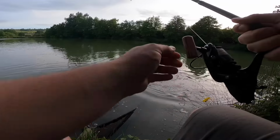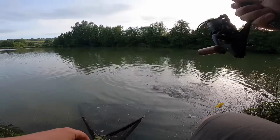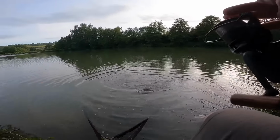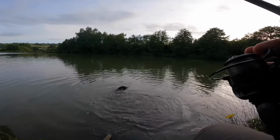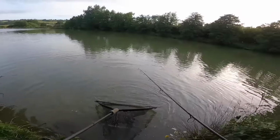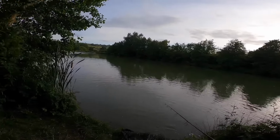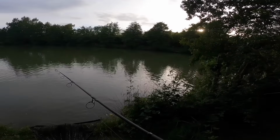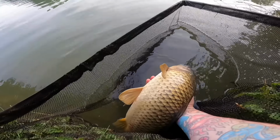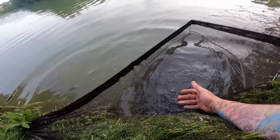So this is a swim that I fished yesterday evening, and I had a fish fishing on the bottom just at the end of the day, or at the end of the session, just fishing out to the right there. And it is a good area. There he is, little common, just slipping back. That was good fun.